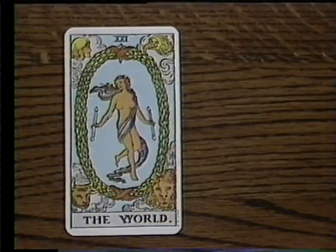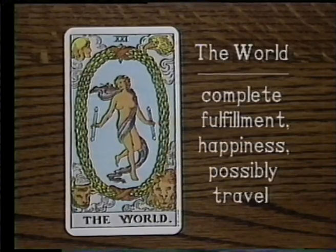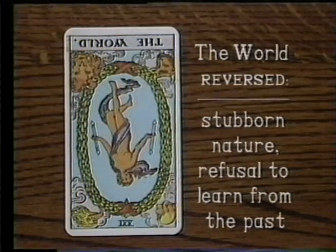The World card pictures a dancer surrounded by a wreath and the four animals of the apocalypse. It represents completeness, fulfillment, success. It can also represent travel. In the reverse position, it indicates a stubborn resistance to change, a refusal to learn from the past.